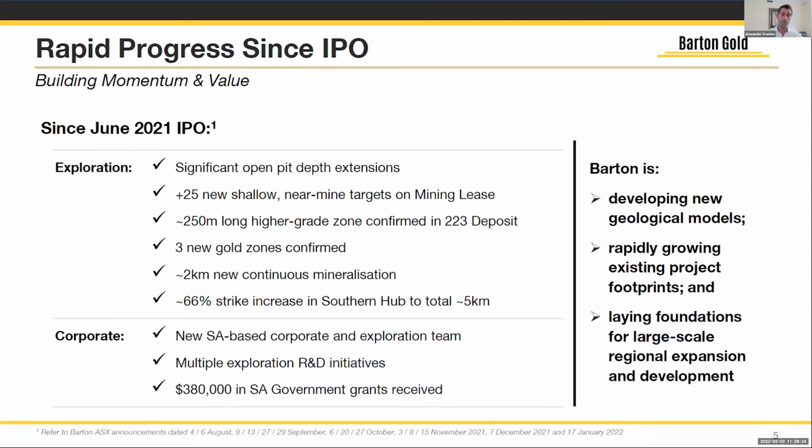Over at Tunkillia, where we have our 965,000 ounce 223 deposit, we identified or confirmed a new 250 meter long higher grade zone in the middle. And between those two projects, we've identified 3 new gold zones for about 2 kilometers of new mineralization, for about a 66% strike increase between the projects. So pretty significant gains across the project from a relatively small amount of work and a small amount of time.